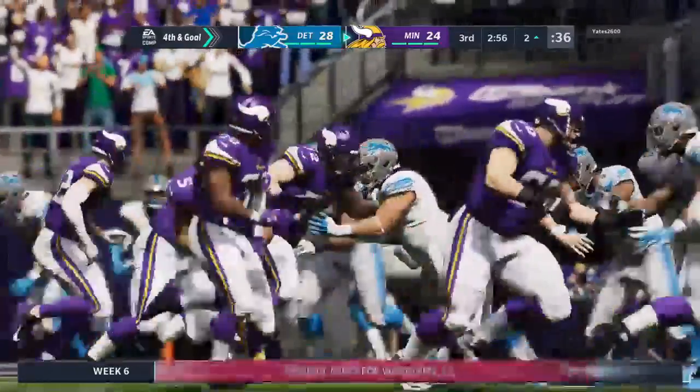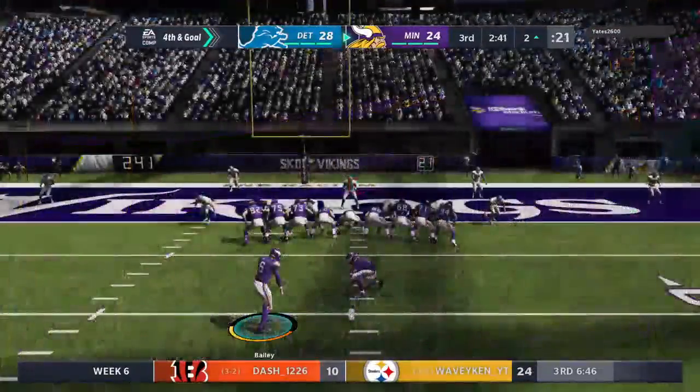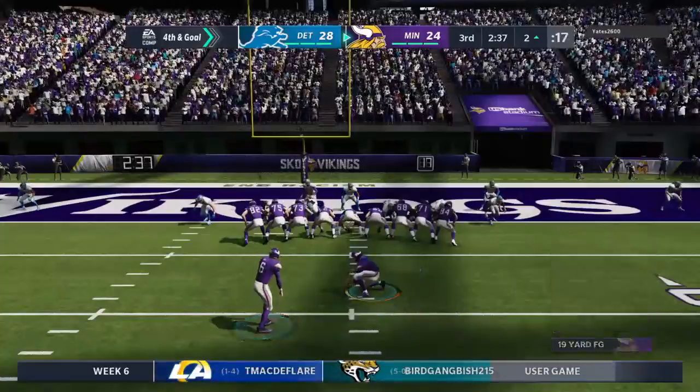So now what? Do you go for it? Do you trust your offense? Or do you want to put on your defense to try and get the ball back? Me? I'm going for it right here. A 19-yard attempt.